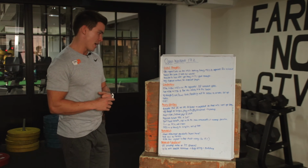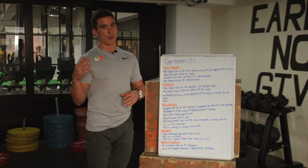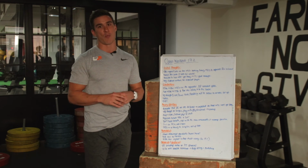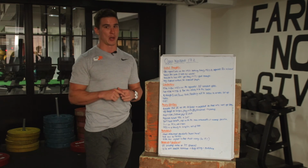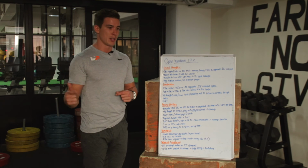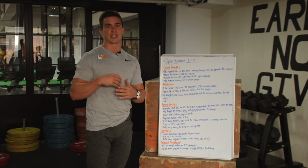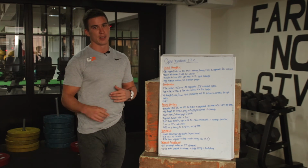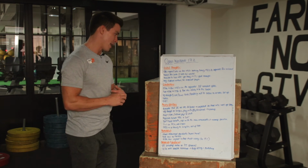First things first, reminder that power cleans are the tie break. There wasn't a tie break in workout 17.1. It's going to be very important this time. There's going to be a lot of people who are going to get to the bar muscle ups and not going to be able to get one. So there's going to be a lot of people on the leaderboard with the same score. It's going to come down to who finishes that set of power cleans faster. So that's really important to remember. And the same goes for elite, always when there's a tie break in there.